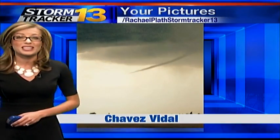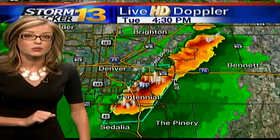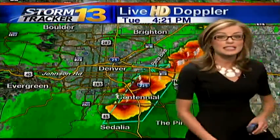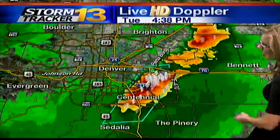We don't have any reports of damage, but we are going to keep a very close eye on this situation. The good news is the storm has weakened to the point where the tornado warnings have been allowed to expire. The only thing that we have in place now is a flood advisory that does include the city of Centennial, because this storm is producing a lot of heavy rain as it shifts off toward the north and east.